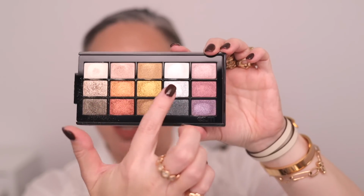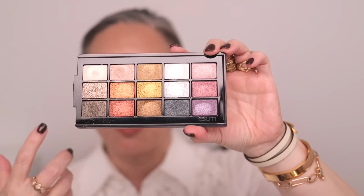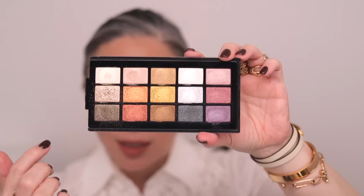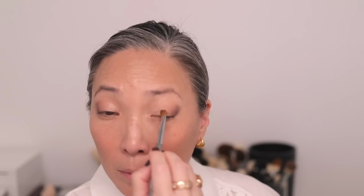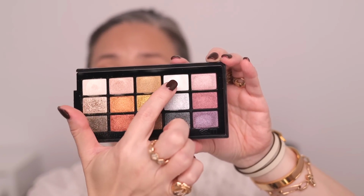These are all shimmer shades. So these have a soft shine, and then the 2 bottom rows have more of a metallic shine to them. This is more of like a high intensity satin shade, but these shadows are so gorgeous. I used this one today, this light pink shade, but this whole row I go pretty hard with, you can probably tell. This shade as well. And wait, there's one more. This brown I like to use. They're gorgeous. They're absolutely gorgeous.